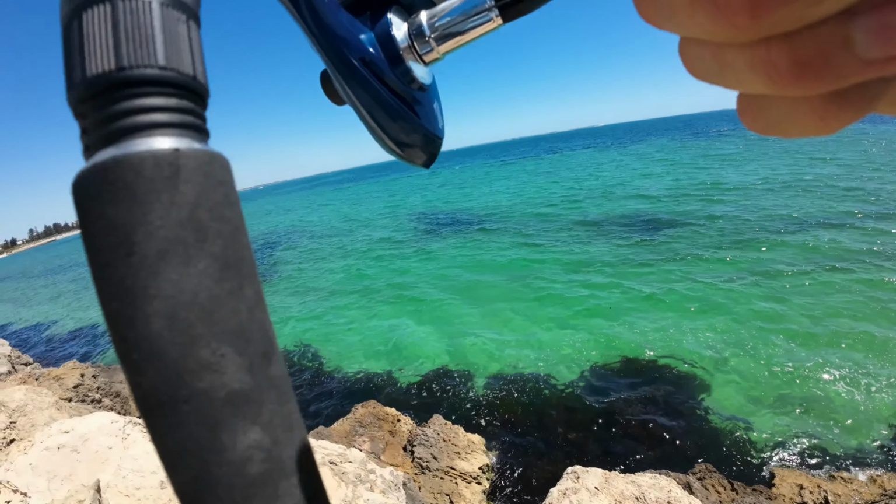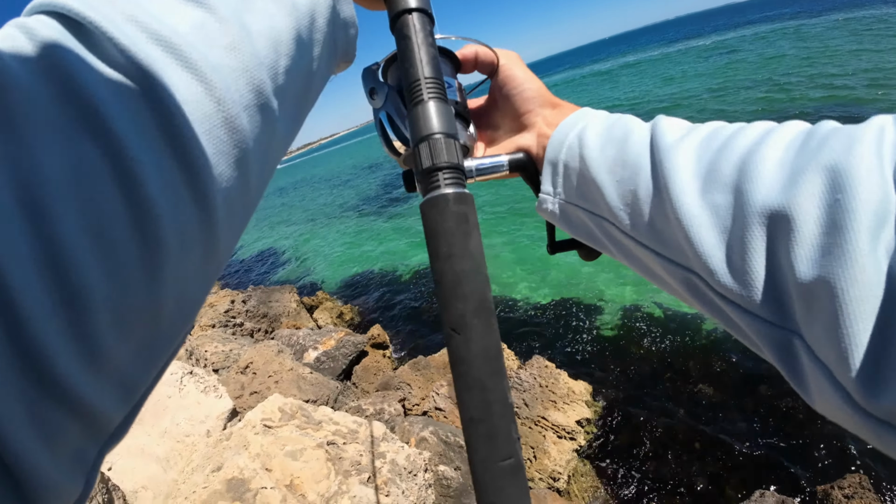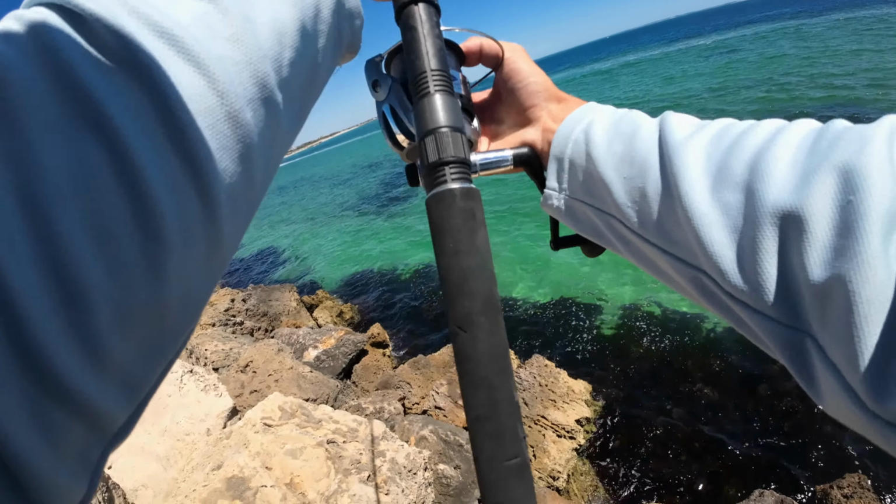I got fish. Oh, I got good fish too. Possible still. Yeah, grab the camera off my chest. Possible other camera. What do you reckon it is? I don't know, I'm thinking stingray. We can get it. We can get it. Come on.